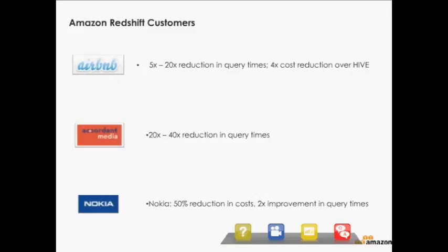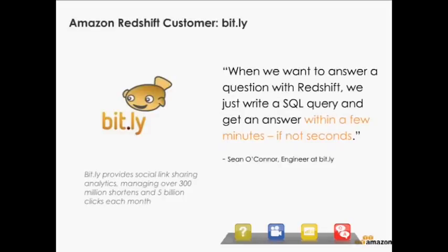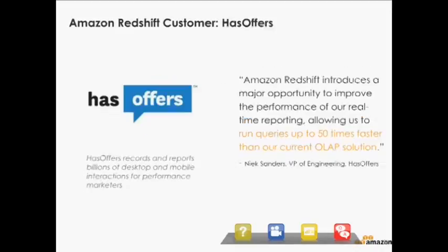And again, you'll see this theme come up over and over again around performance, price, and ease of use, which is great to see. So Bitly, for example, tracks billions of clicks every month, and they've been able to use Redshift to get answers to queries that span months of data in just a few seconds. Has Offers is a mobile marketing platform that provides big brands with the ability to drive mobile applications and mobile ad performance. And for them, it's been really about performance and price relative to their current solutions for analytics.